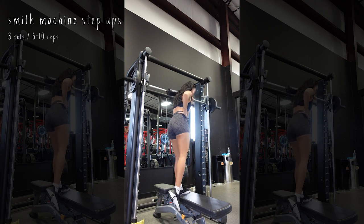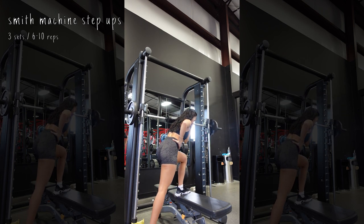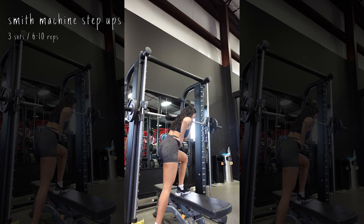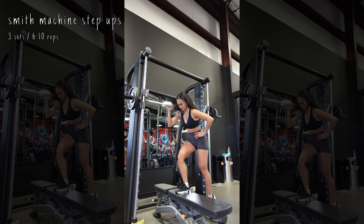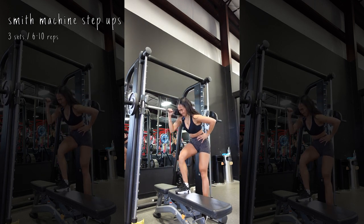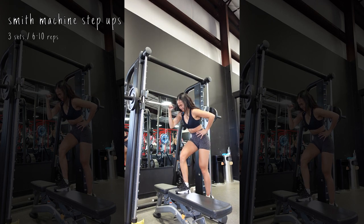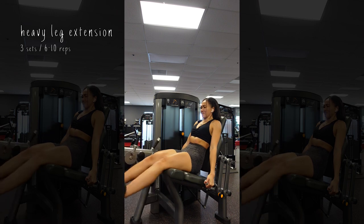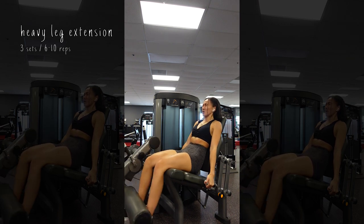So here I am doing Smith machine step-ups, a variation that I love doing in addition to cable step-ups as well. Here you can see me loading it on the actual shoulder of the working leg, so my sagittal plane, and this just targets my quads and glutes so much more, and as you can see, I can't even keep my eyes open during this.